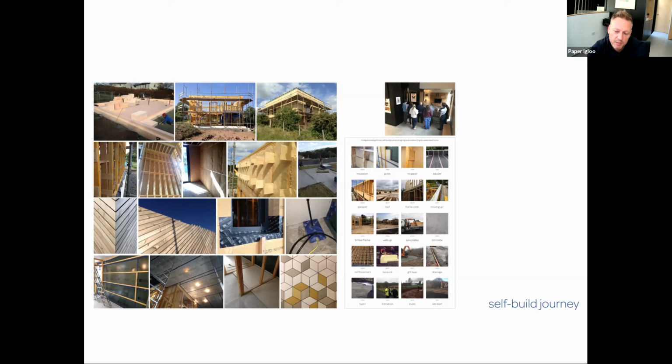We also participate in the Passive House Trust Open Days every year, for 6 years, to disseminate what we're learning and to learn from others who visited us. Now I'll hand you over to Vary and she'll talk you through the construction in a wee bit more detail.